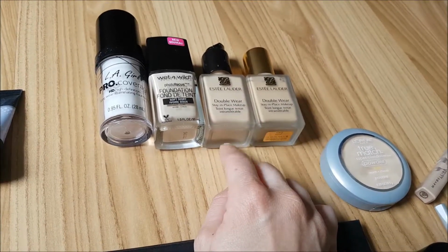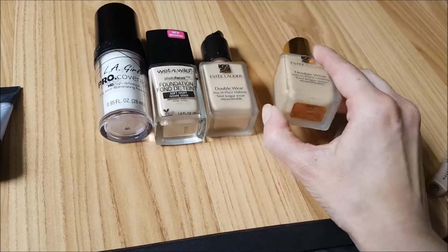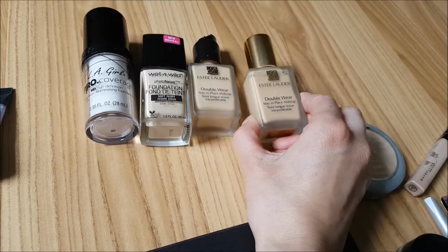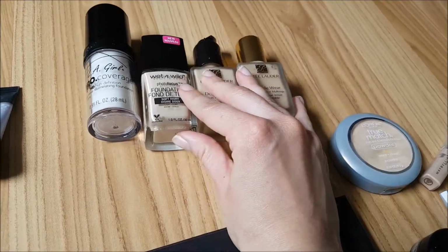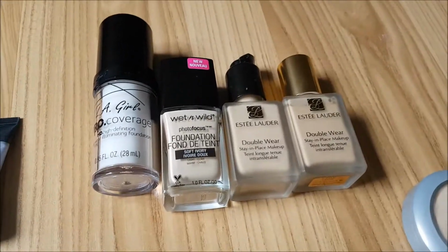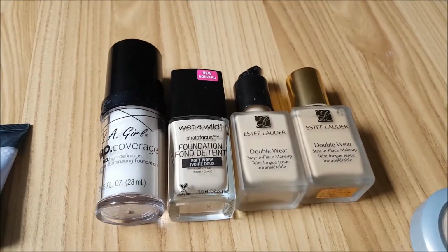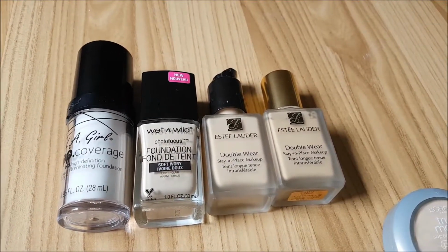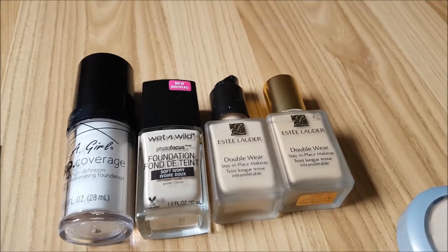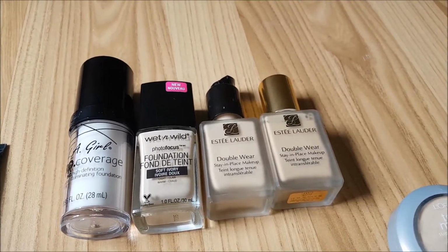This is Double Wear in 1N1. The sticker didn't come on this one, and then this one is in 1W2. If she has a bit more of a tan, I will be reaching for this one. She's a pretty similar skin tone to myself though, so I feel like those 4 will look good in photography. Well, I mean these 3, this is just a mixer, but it will not affect it. They will look good in her wedding photos and will hold up well throughout the day. It is a later evening ceremony, so I'm not too worried about the heat, but better safe than sorry, right?